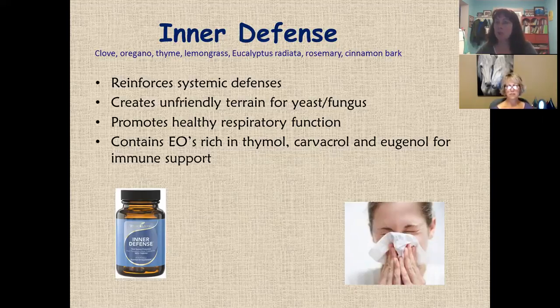I was just going to say, if you feel like you've been exposed to something, like you said, that first sign, that tickle in your throat or whatever, what I do is I take the maximum dose over the course of the day, which is 10 capsules. So 2 capsules 5 times a day, and literally overnight it's gone.